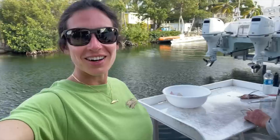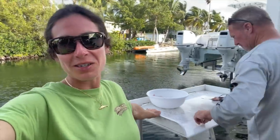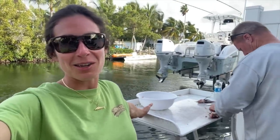Alright, so we're gonna finish up cleaning these lionfish here, and we're gonna make the ceviche. We're gonna make lionfish ceviche, which I feel like everyone does with lionfish, but that's because it's so good. It's one of the best things.